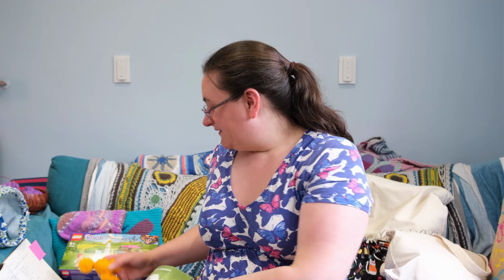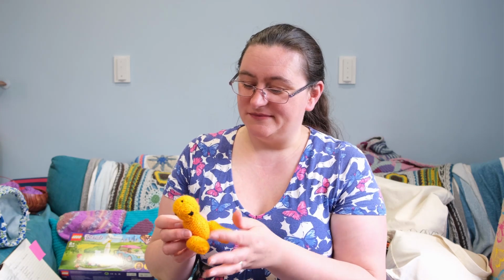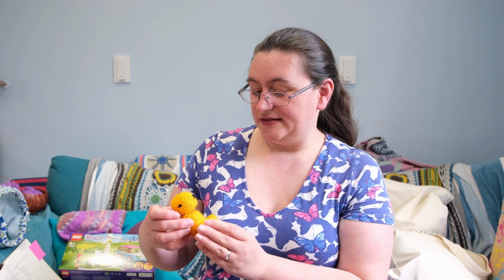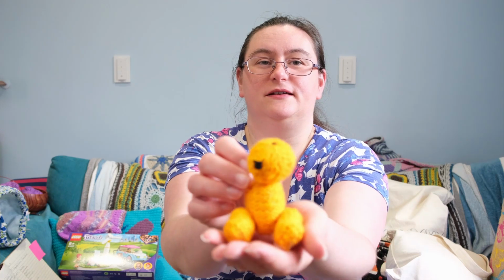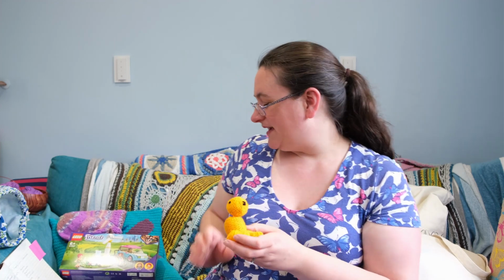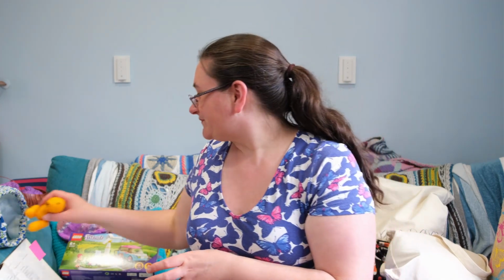Yes, for a first attempt at a toy, and bearing in mind Mummy's sewing of toys is the best, as we all know, I've done my best with what I've had to work with, and he's not so bad. I think eventually, with a little bit more practice, she'll get there. She's doing really, really well.